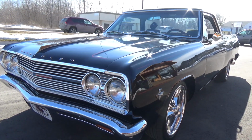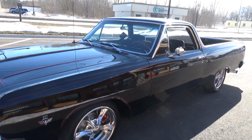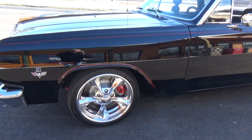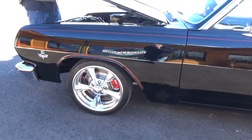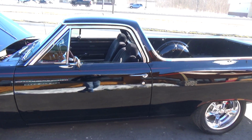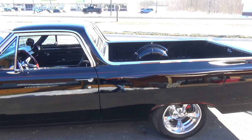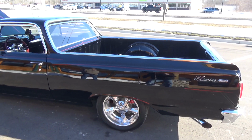Car's real slick, straight down the sides. It's got your Billet Specialty wheels. It's got four-wheel disc. It's got the big brakes up front. Set's super tough looking. Just a good looking car.